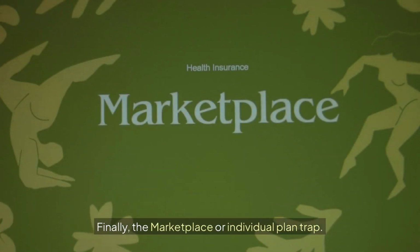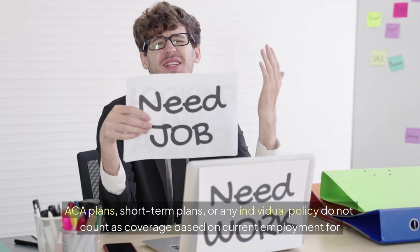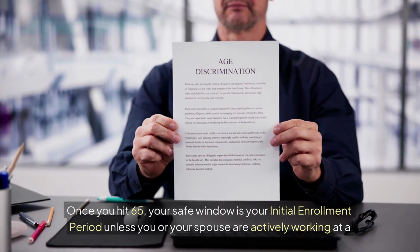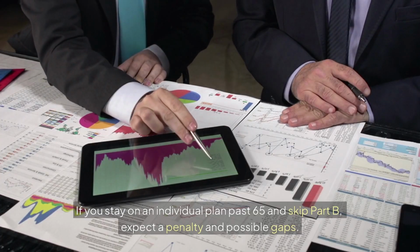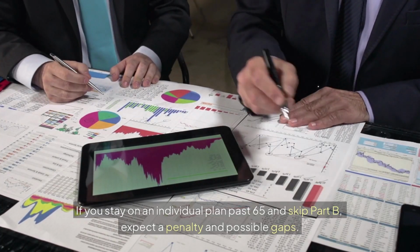Finally, the marketplace or individual plan trap. ACA plans, short-term plans, or any individual policy do not count as coverage based on current employment for Part B timing. Once you hit 65, your safe window is your initial enrollment period unless you or your spouse are actively working at a large employer and covered by that employer plan. If you stay on an individual plan past 65 and skip Part B, expect a penalty and possible gaps.